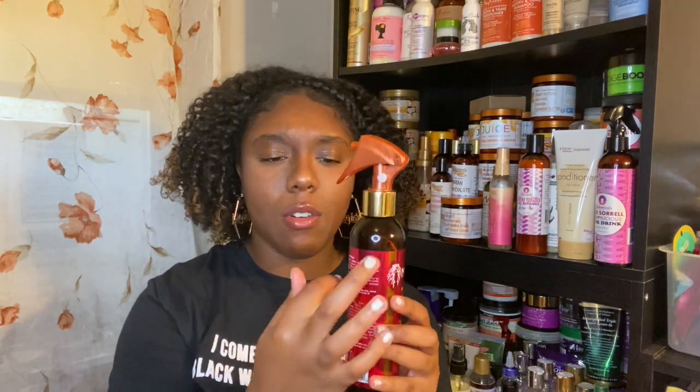I am actually maybe about here with it, and I'm going to fill the rest of it with water and shake it up and hope that it dilutes a little bit so it's not as potent. So would I repurchase it?